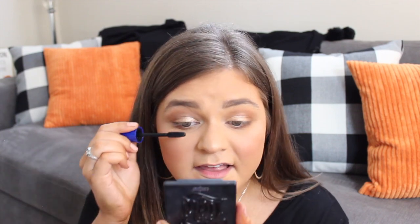Next step is mascara. This is my tried and true holy grail. I've been using it for probably at least 5 years. It's Maybelline The Rocket. I used it before I was even relatively okay at makeup. So I know this is gonna work for me. And I've tried other high-end mascaras, and this is just the best.